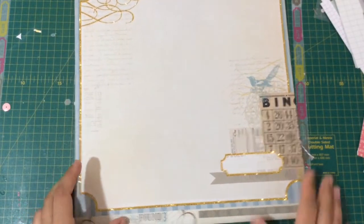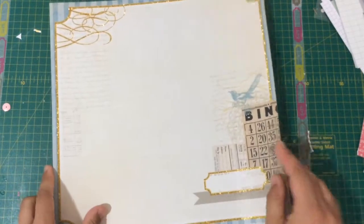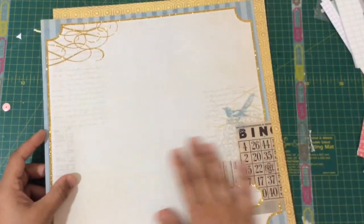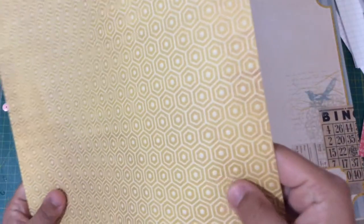So, and finally, from the lost and found number 3 collection, this has glitter on it. Look at this. This will be so great for Christmas. So, some of the papers have glitter, others are embossed. If you touch this, it's totally embossed.